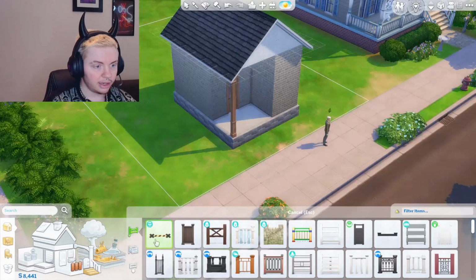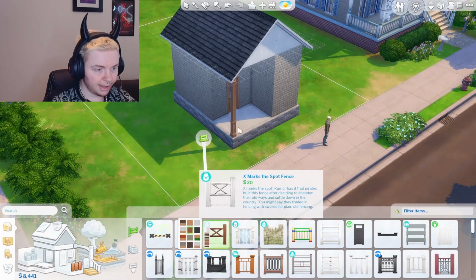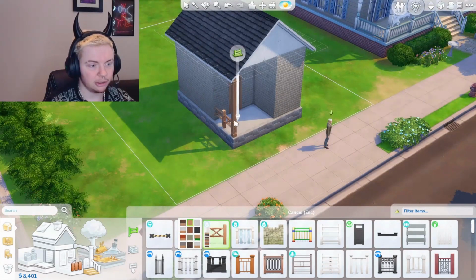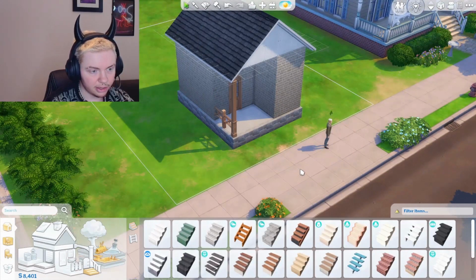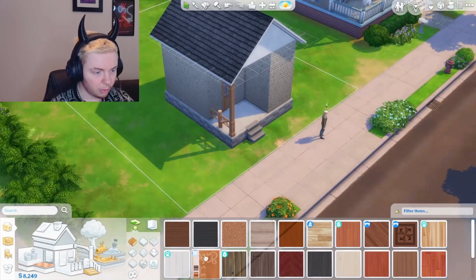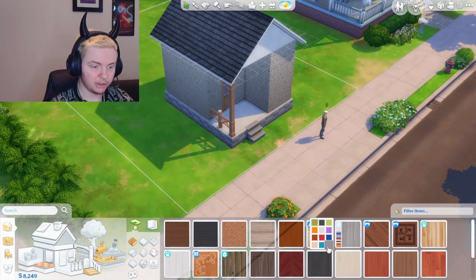Yeah, there we go. Then I did want a little bit of rail, so I could do this, or yeah, that one matches, just to split it up a little bit. I think I do also need some stairs. Okay, yeah, that matches. And then for the patio, we're probably going to want some wood.